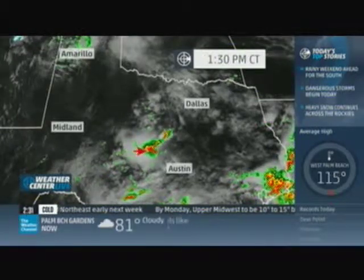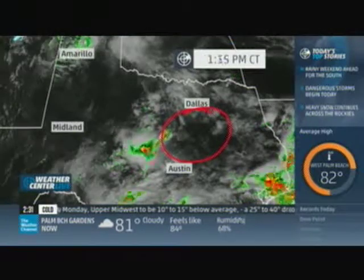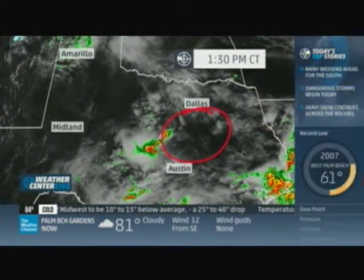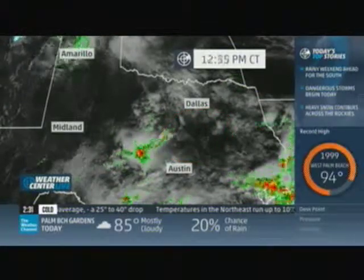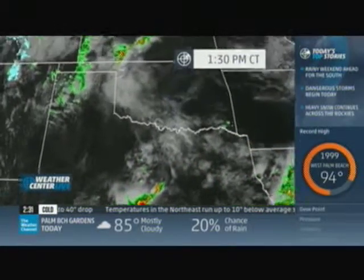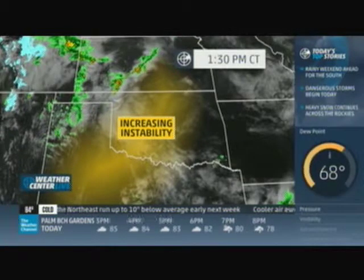There's that central Texas storm, the San Saba warned storm, and as I said earlier, it's moving into this area right in here where the sun is out and the CAPEs are increasing. The available energy for the storms to grow is going up. So that means that this storm and other storms around it that form later may have severe characteristics.